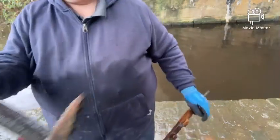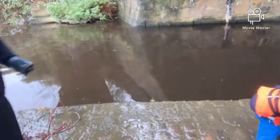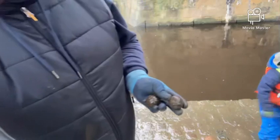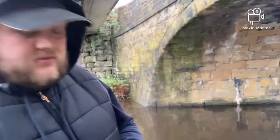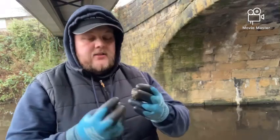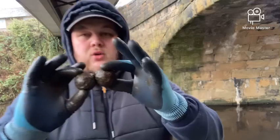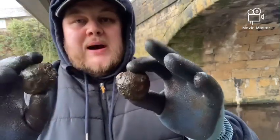Scrap and a pogo stick. Right, guys, so I've just fished these out. Billy's just helped me separate them.